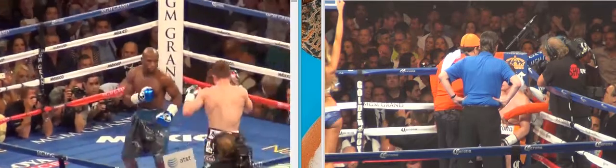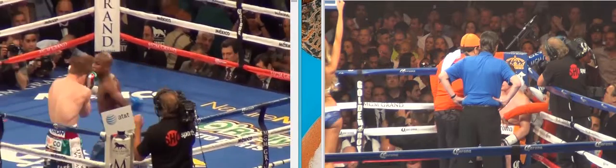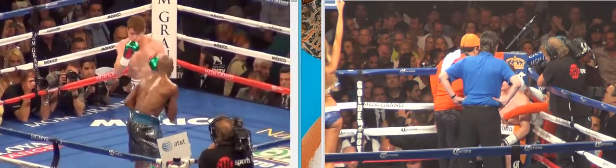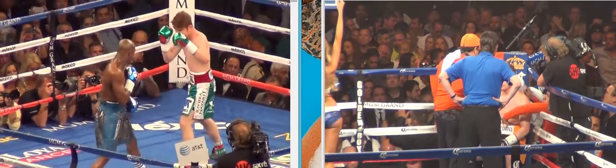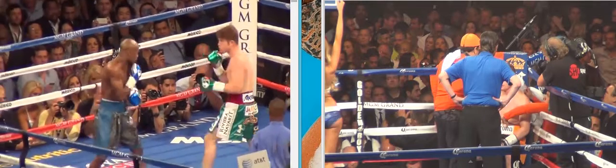Canelo tries to throw a jab. Floyd goes straight back. He jabs, then he hooks, and then he throws a shot to the body, a hook to the body, double hook. Still in the center of the ring. Floyd's not on the ropes. He's sliding in to try and get to Canelo's body. Jabs up top. Canelo gets a jab in.